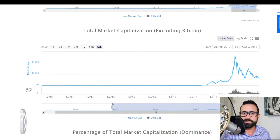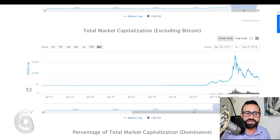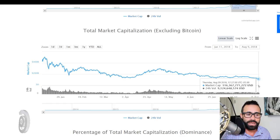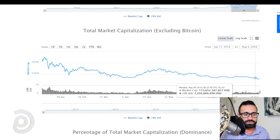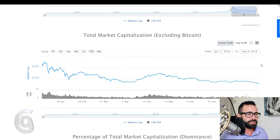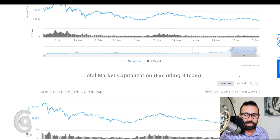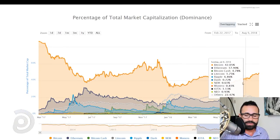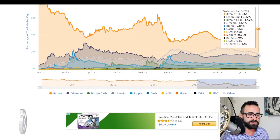A good example would be China FUD last year and JP Morgan, Jamie Dimon FUD last year. Alts are still posting lower lows, right? They're kind of mimicking the overall market cap without BTC. And what's interesting is Bitcoin dominance, right? Bitcoin dominance is still climbing.